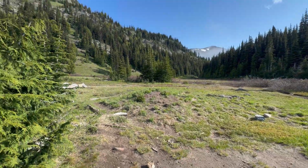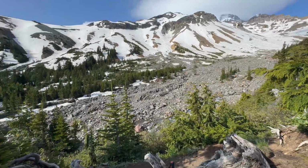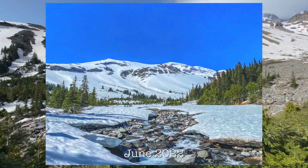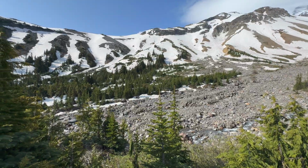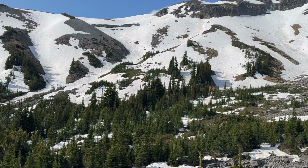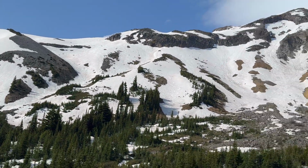We made it to Glacier Basin. It is very thawed for June. We were here in June a few years ago. This was all snow covered. So a couple years ago when it was snow covered, we shot up that area. You can see a kind of a track there, hit the ridge and climbed over to Ruth.